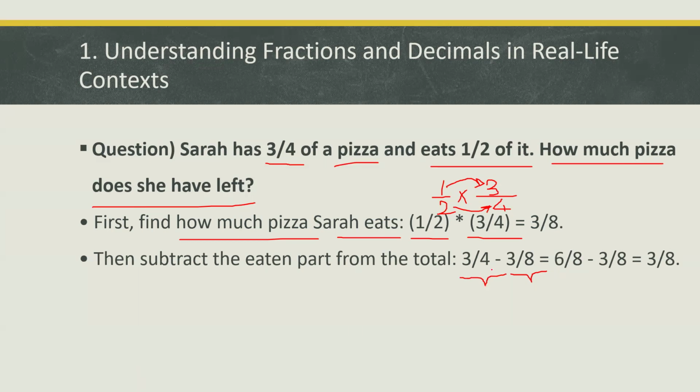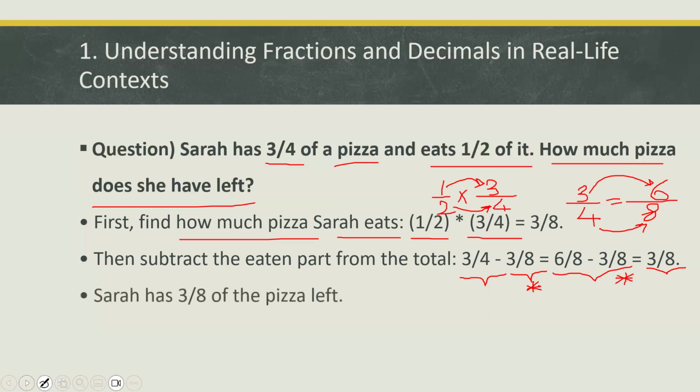So 3/4 minus 3/8, we need the same denominator. In order to convert denominator 4 to 8, we need to multiply it by 2, and the same with the numerator. So we will have 6/8. Then 6/8 minus 3/8 will give us 3/8, because 6 minus 3 is 3, and the denominator is kept the same. Sarah has 3/8 of the pizza left.